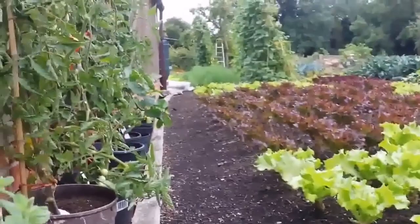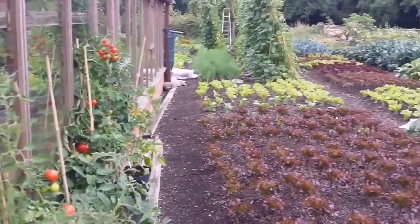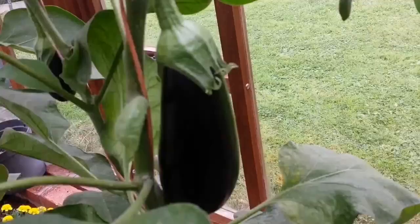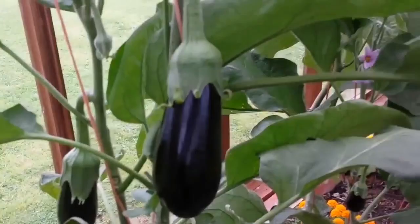Oh, he's growing some tomatoes outside. That's good actually to know how they will survive. No sign of blight. Inside the polytunnel, inside the greenhouse, and look at this aubergine. Really good size, and more continue coming.